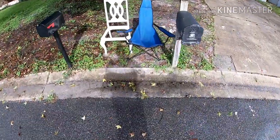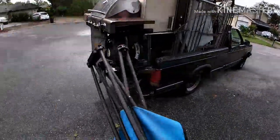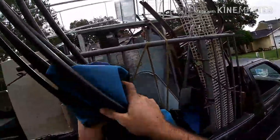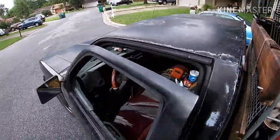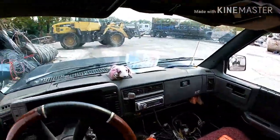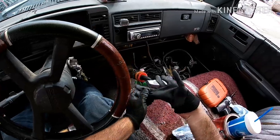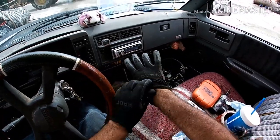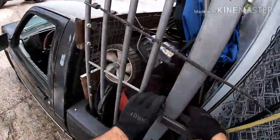Getting that grill and that lawnmower. I almost forgot the camp chair. Oh, want to forget that. At scrapyard, it means I'm all done with the pickup. I think they got another load of cars coming in here. Oh, I'll try to get on these wet, soggy gloves. And let's dump some junk out. I got not quite a collection today.